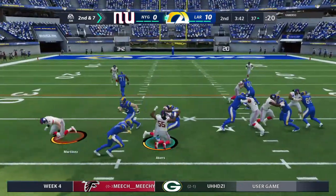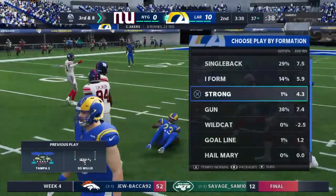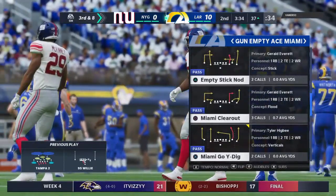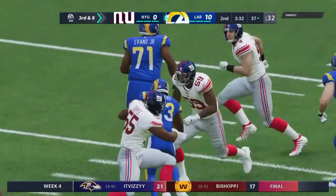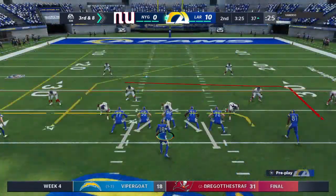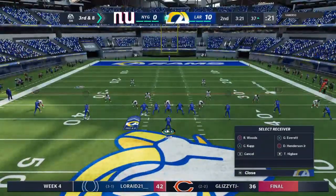Here's a run with Akers on 2nd down. And he'll lose yardage on the play back at the 37-yard line. Now they're staring at a 3rd and 8. That last play backwards a yard. 3rd and 8. The Rams on 3rd down. They've been good, 3 for 4 thus far. This is 3rd and 8.